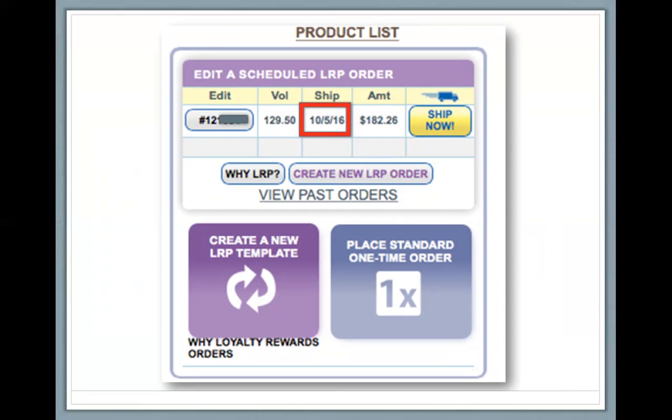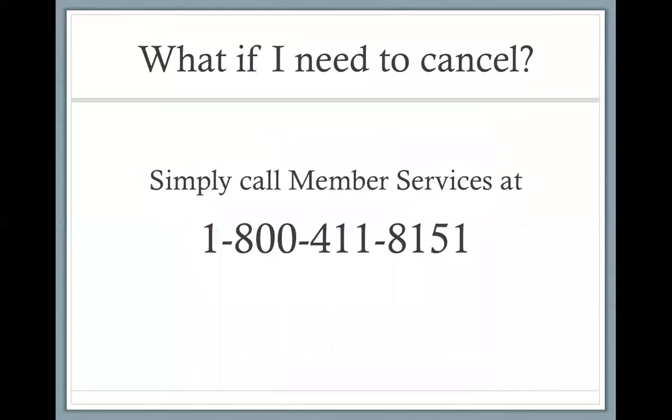doTERRA will always send a reminder email a couple of days before. I think it's about 48 hours before the order processes, so you can go through and make the changes you want before it ships. But you'll want to cancel the second order before it ships again, because that's your extra order. If you want to do that, you've got the 2 orders listed here, you just click the delete button next to each one, and you can select the template which you'd like to delete.